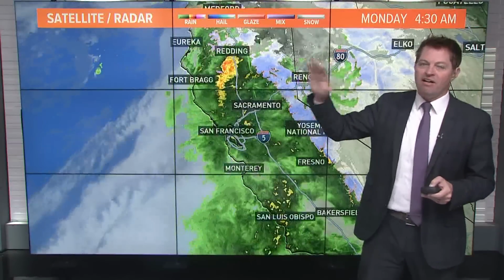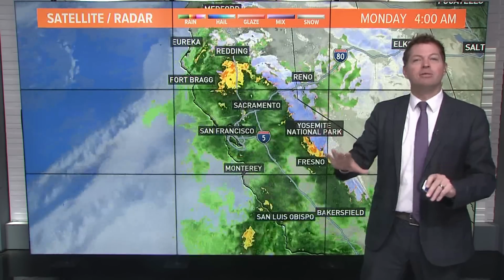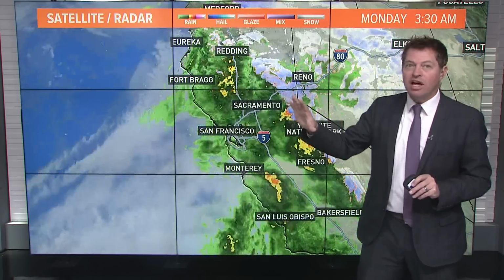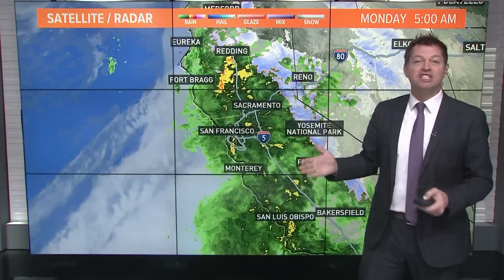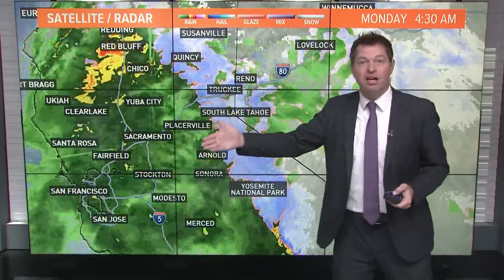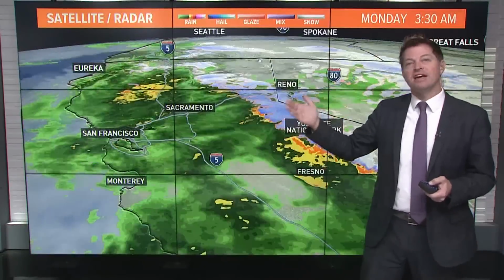So this is good for water, but folks, there's a lot of things that we are doing at the moment to prevent widespread flooding. Even with that said, localized stream, creek, and otherwise smaller river flooding like the Cosumnes River, you still need to pay attention. The water is rising. The water table's right at the top, so any additional rain, you're going to see some problems. The snow is also something that will continue for the next couple of days.